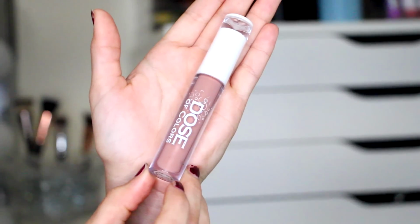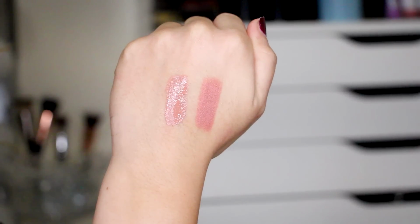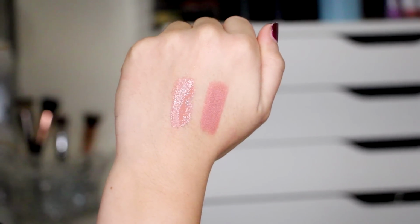And then I will put Dose of Colors Undressed lip gloss right on top. One of my favorite nude lip glosses. This adds a little bit of pink to the color, and I love these 2 together. So if you own these, try them together.